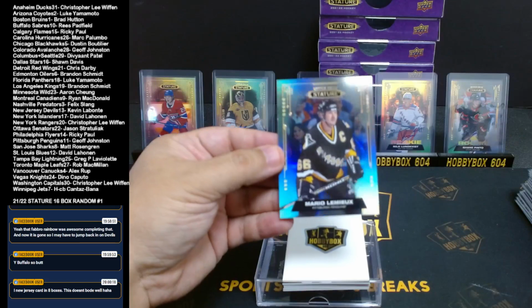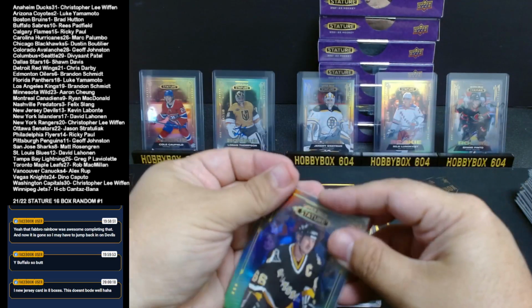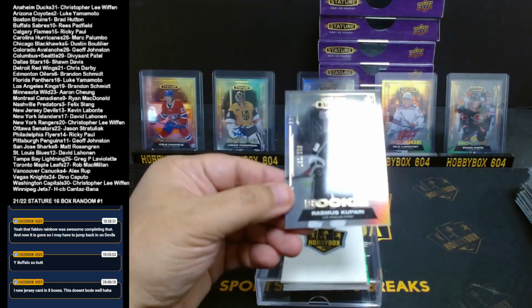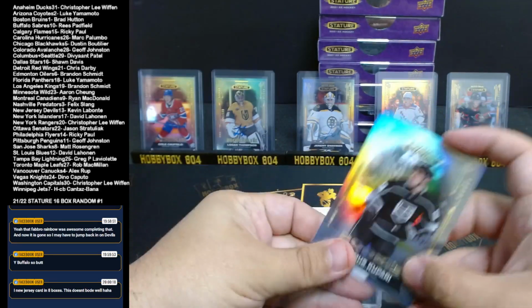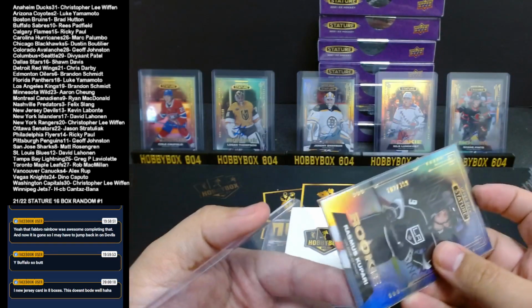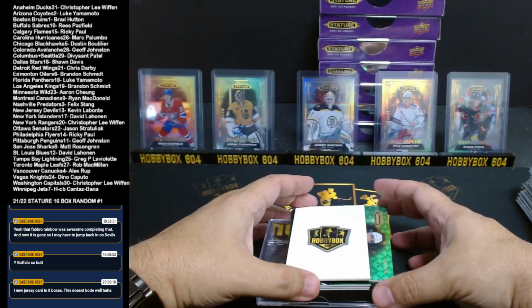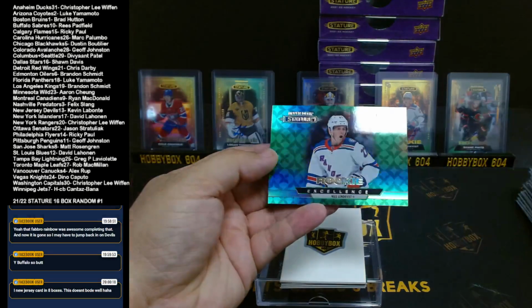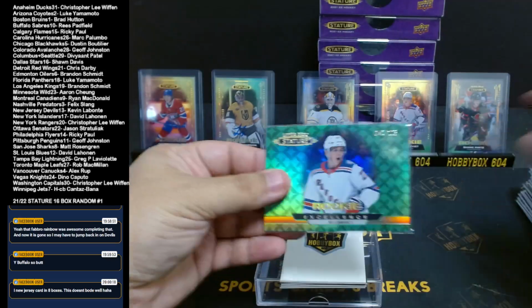Lemieux for the Pittsburgh Penguins. LA Kings, another Rasmus Kumpari, number 2/399 for the LA Kings. New Jersey card in 8 boxes. I know. But see, the Devils checklist is pretty loaded. Maybe they're all going to be on one side of the case. We have a Rookie Excellence Emerald, 42 out of 125 for the Rangers. Nils Lundqvist.